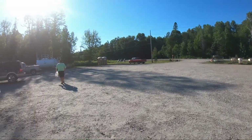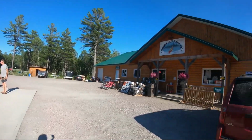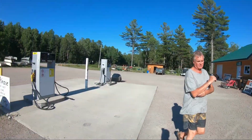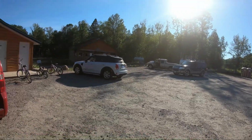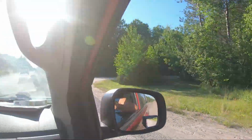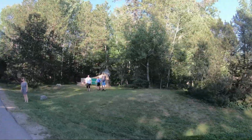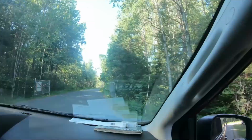This is the store. As soon as you exit the park, it's right across the street, a trading post kind of thing. Got everything you need: gas, fishing equipment, food, and prices are pretty okay for up there. Also, they have canoe rentals, and I think there might be bike rentals too. They rent out bikes. Oh, it's pretty nice. Back to the campsite, regroup.